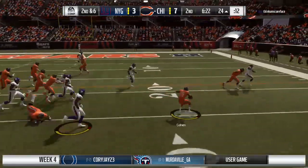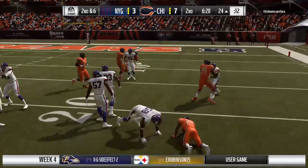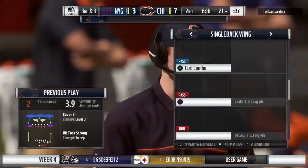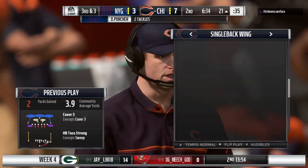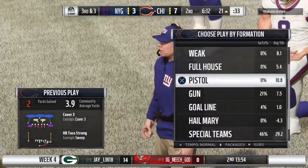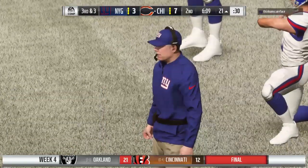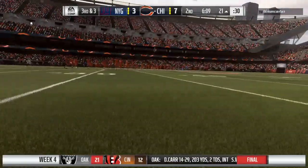This is Cohen on the toss. And he'll be taken down near the 20 at the 21. It'll be a pickup of a couple, and it leaves him with a 3rd and 3. I know that speed is the hallmark of today's NFL game, but the key to good rushing defense is still having your linebackers set the edge.